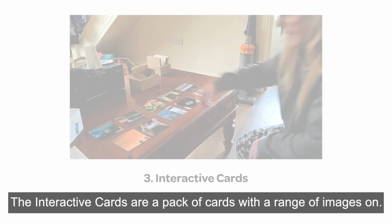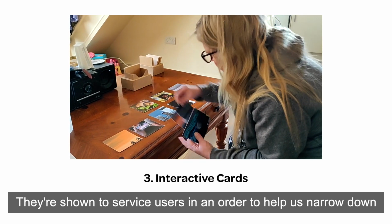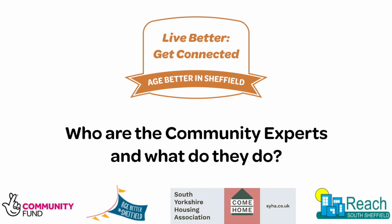The interactive cards are a pack of cards with a range of images on. They're shown to service users in an order to help us narrow down what activities, groups or volunteering they would like to get involved in.